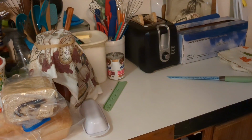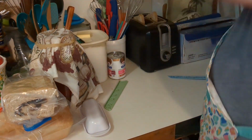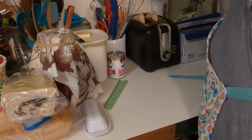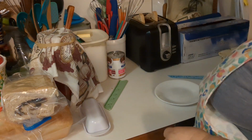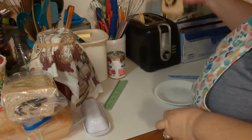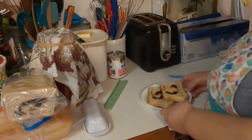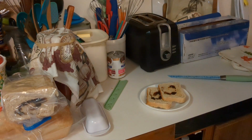Well, the toast is done, and so I'm going to grab my plate from up here where I stack all my dishes and take my toast out of the toaster and enjoy my cinnamon raisin homemade bread for breakfast.